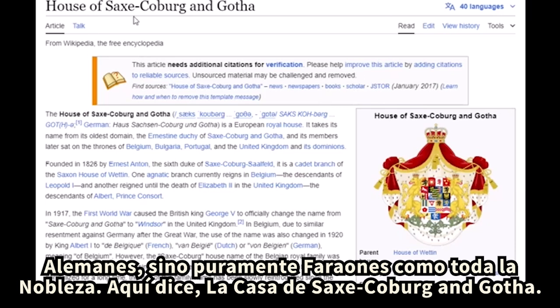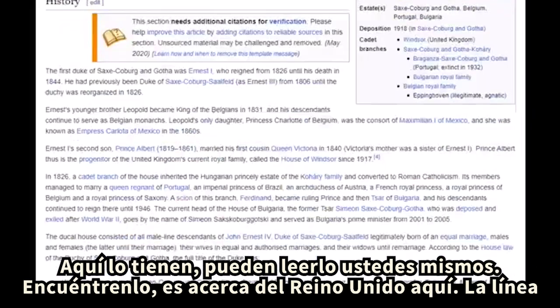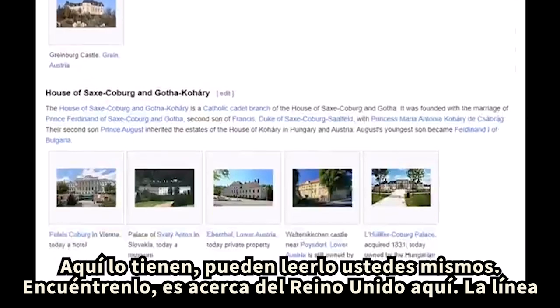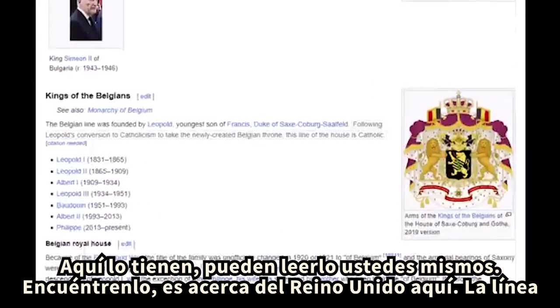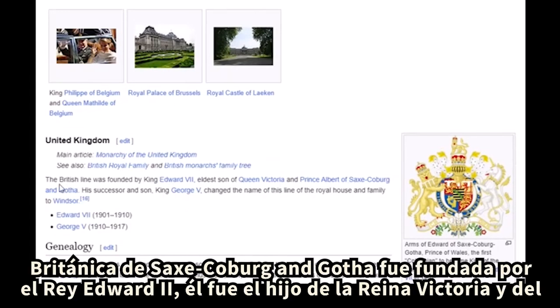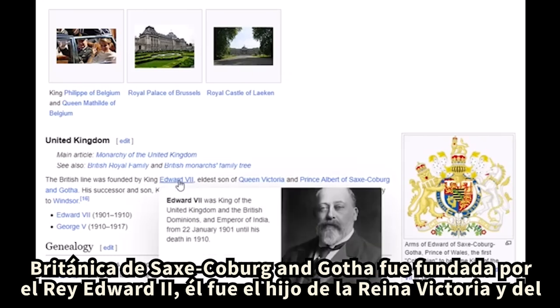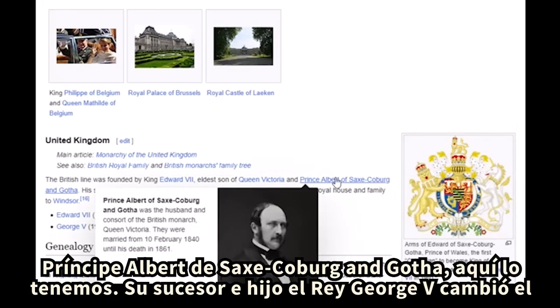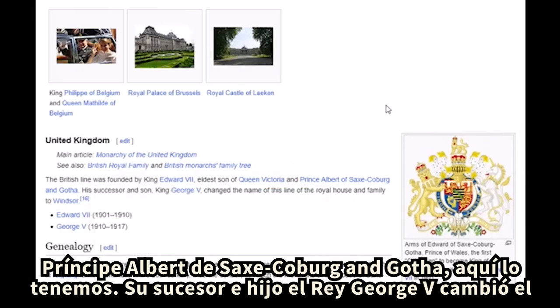So here it says the house of Saxe, Coburg, and Gotha. And here you go. Well, you can read it yourself. Find it yourself. Here it's about the United Kingdom. The British line of Saxe, Gotha, Coburg was founded by King Edward the Seventh. He was the son of Queen Victoria and Prince Albert of Saxe-Coburg and Gotha.